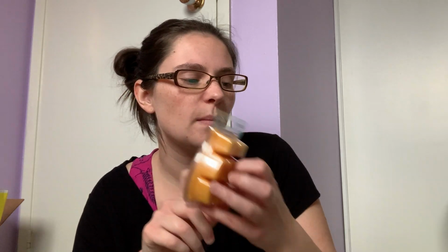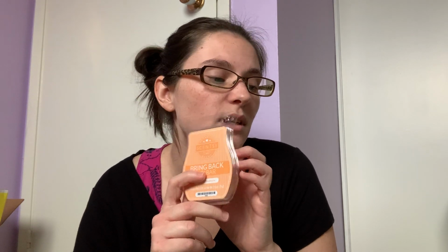So that's Amber Road. And then we have Orange Dreamsicle, and it's an orange wax. If you got the whiff box, we had a whiff box a couple months ago where this came in it. This is a classic combination of fresh orange swirled with vanilla cream. It just smells like an orange creamsicle popsicle, like the orange candy popsicle coating with the vanilla ice cream in the middle.